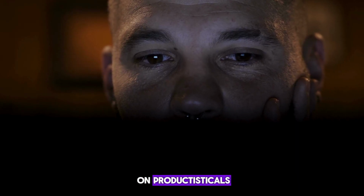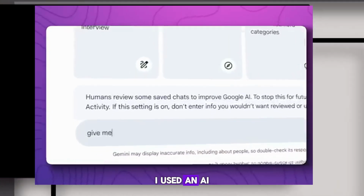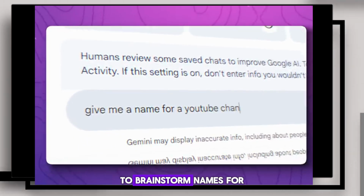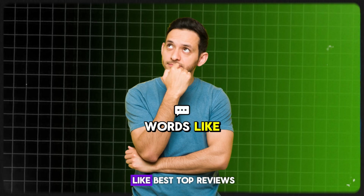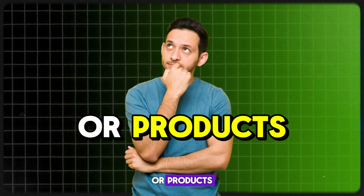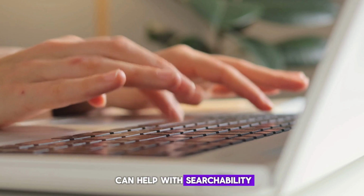Since our focus is on product listicles, we want to choose a name that reflects that. For example, I used an AI tool called Google Gemini to brainstorm names for a channel. If you're struggling to find a name, think about including words like best, top, reviews, or products. These keywords are strong indicators of the content you'll be producing and can help with searchability later.